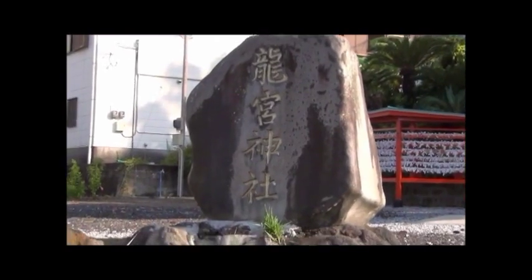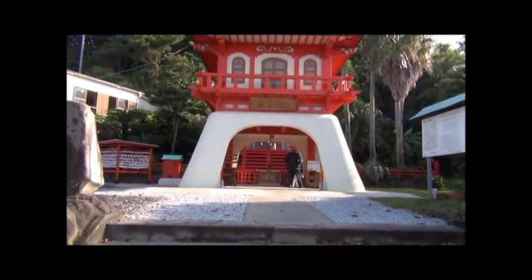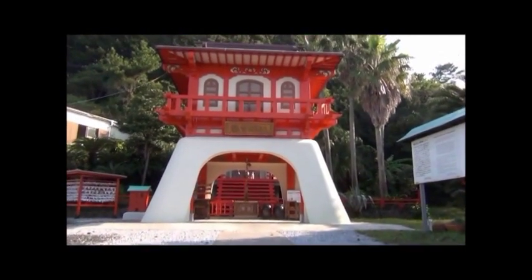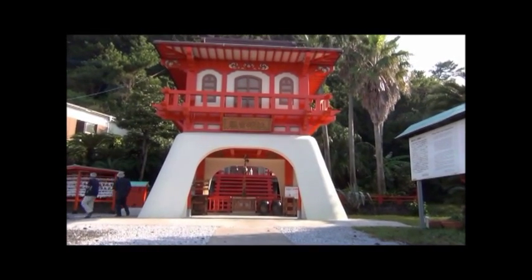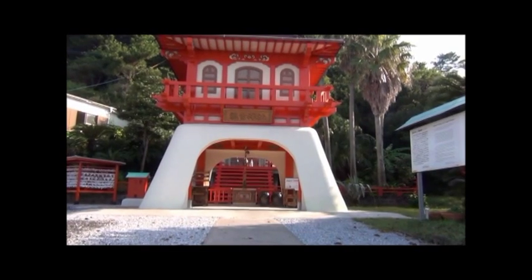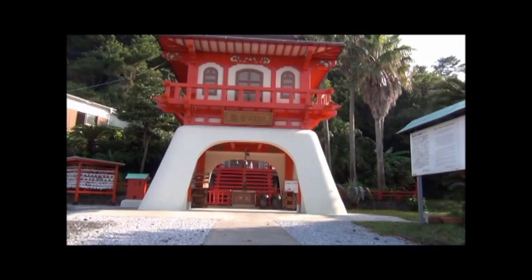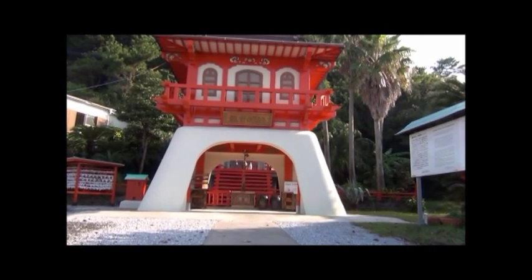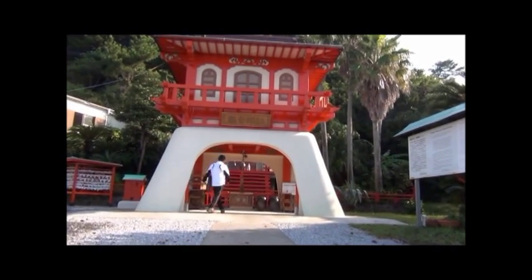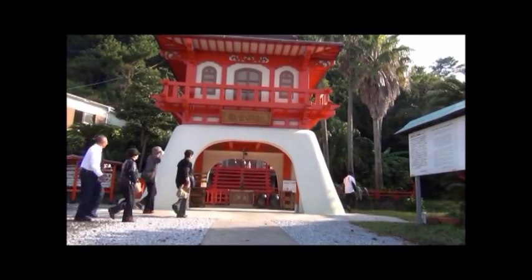This is Ryugu Jinja, or Dragon Palace Shrine. This shrine was built here on the basis of the legendary Urashima Taro. Urashima Taro saved the life of a turtle. That turtle took him to the Dragon Palace located at the bottom of the sea. Years later, when he returns to this land, he was given a souvenir box and told he should never open the box. But he opened it, smoke comes up, and he suddenly returned to his real age. Very interesting fairy tale. Urashima Densetsu, the basis of this shrine.